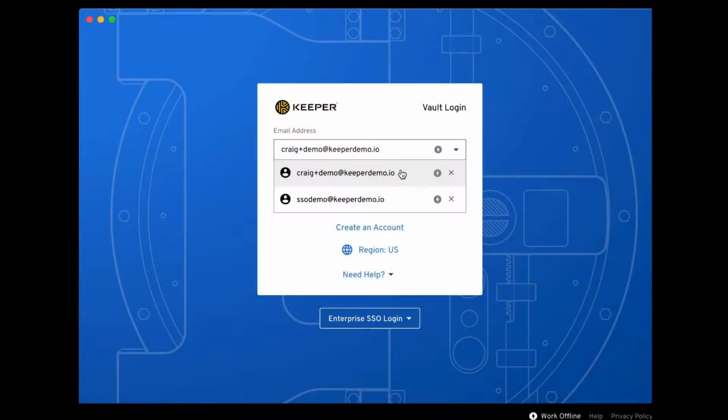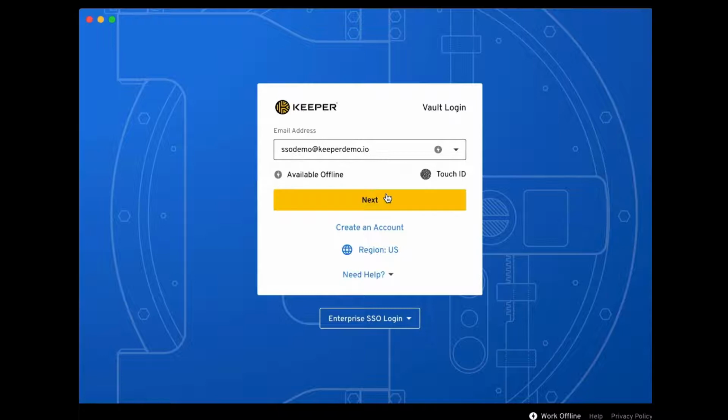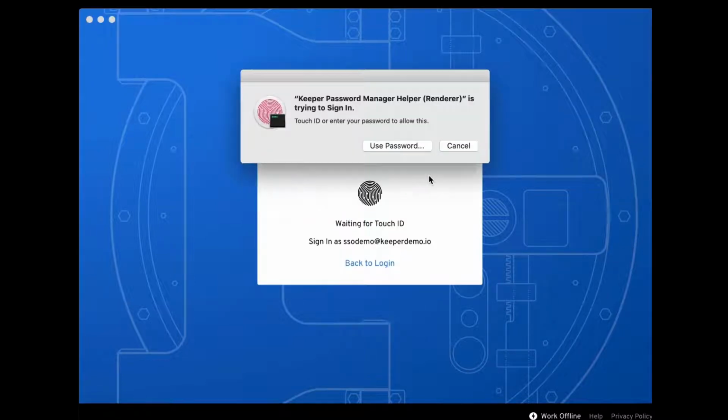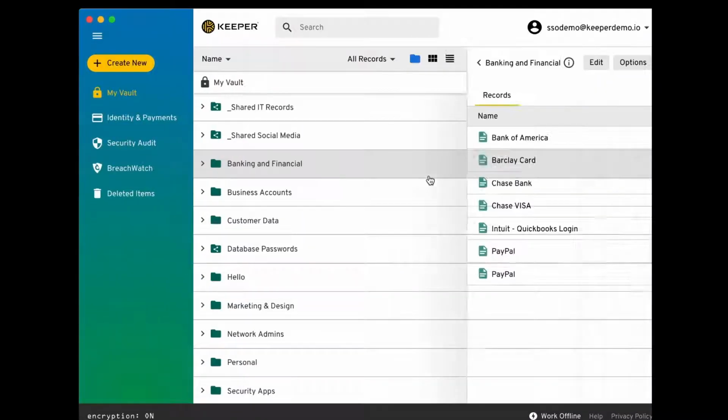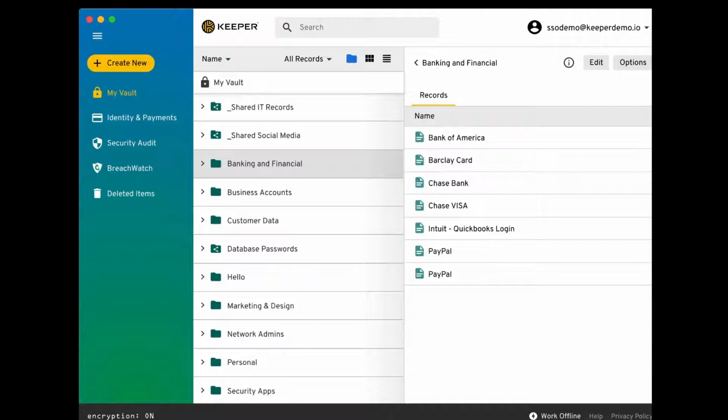The Keeper Vault login screen has the capability of switching between business and personal vaults with just one tap. When biometric authentication is turned on, switching between vaults is super fast. On Windows, we support Windows Hello, and on Mac we support Touch ID for fast login.